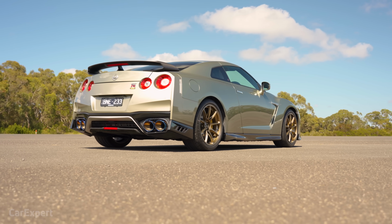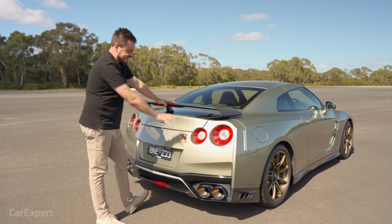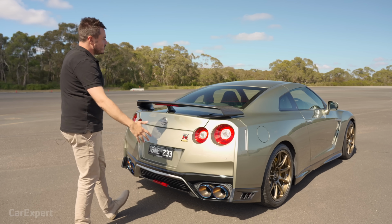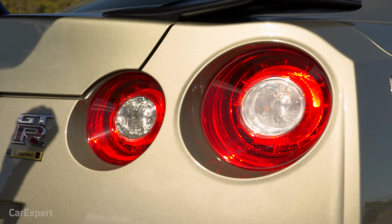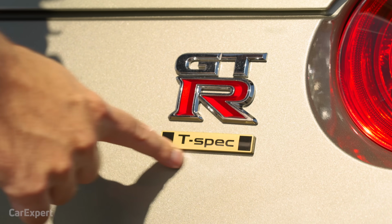Now T-Spec also gets this carbon wing, and I love that it's exposed carbon as well. So everyone that you're driving past can tell that it is a carbon wing. And of course, look at the rear. This is kind of just synonymous GT-R design with those tail lights wedged into there. Another GT-R badge, T-Spec there as well.